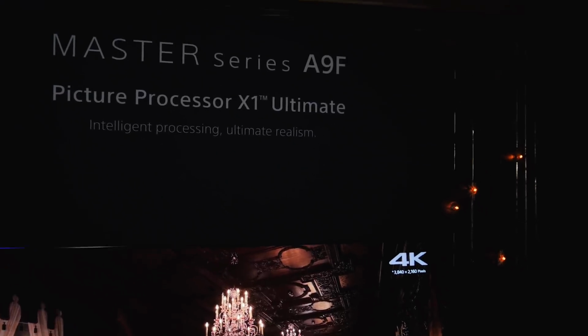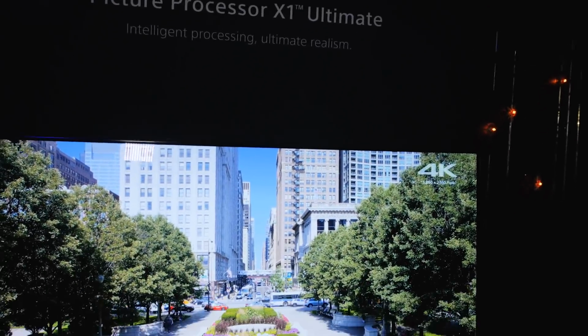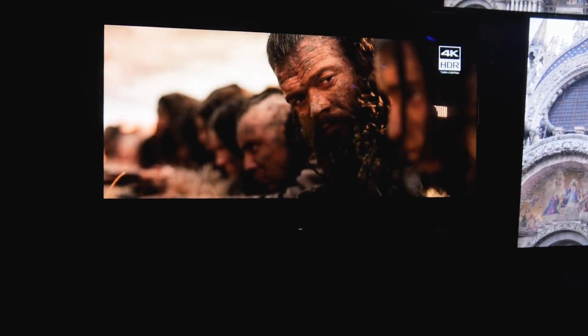Now, there are still a lot of details that have yet to be announced. We're still wondering about pricing for these TVs and what the different sizes will be in the various models. That'll all be clear soon, and we'll update our post to reflect that. But for now, my first impressions are very positive. These TVs look absolutely stunning. The level of detail and realism is at an all new level for me, and I can't wait to get these things in for a proper review.